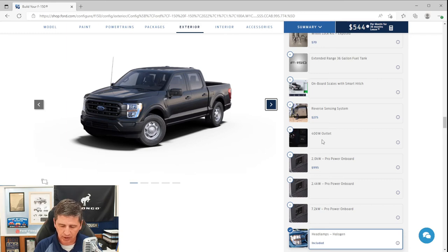And then of course you can get this added. It gives you the outlet in the bed. That's a great add and available with your Super Cab or SuperCrew versions on the 101A, because I believe this is included in the 102A equipment group as well.